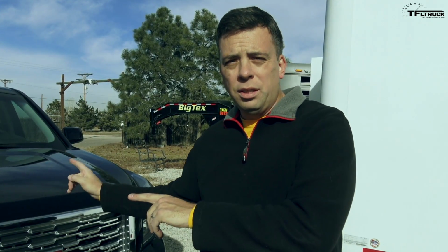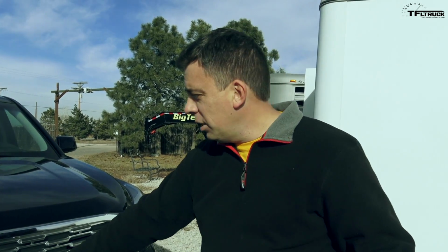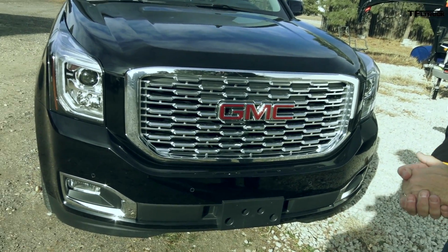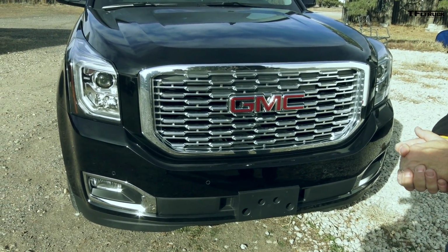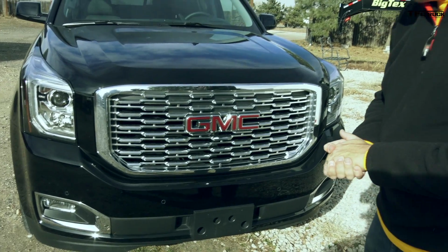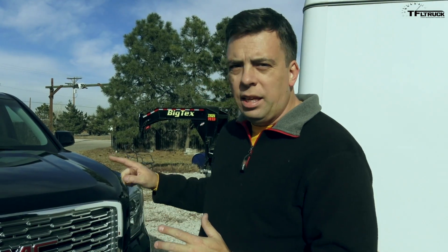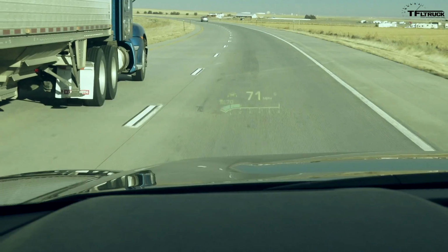Hey, Mr. Truck, do you know what's different about the 2018 Yukon Denali? What? It's the grill. Oh, I love that grill. Well, yeah, it is a little different, but it's still that sexy beast chrome grill, gigantic grill. You know, I think the GMC Denali line uses just the right amount of chrome. Usually I don't like chrome, but the way they've done it here, I think is very tasteful.